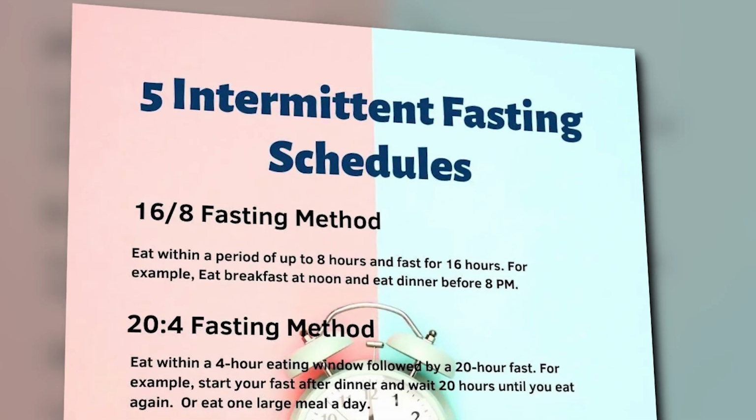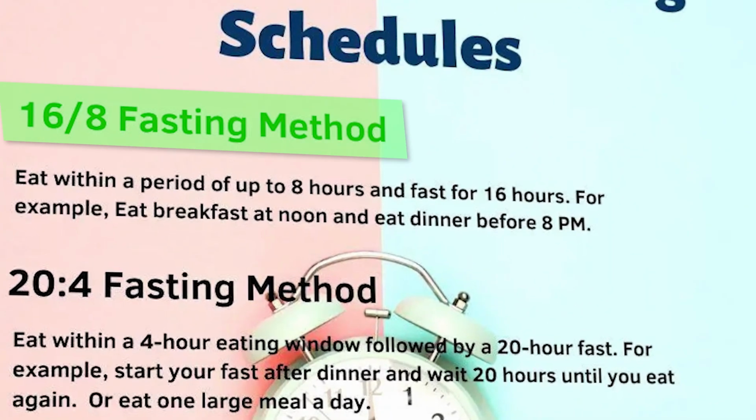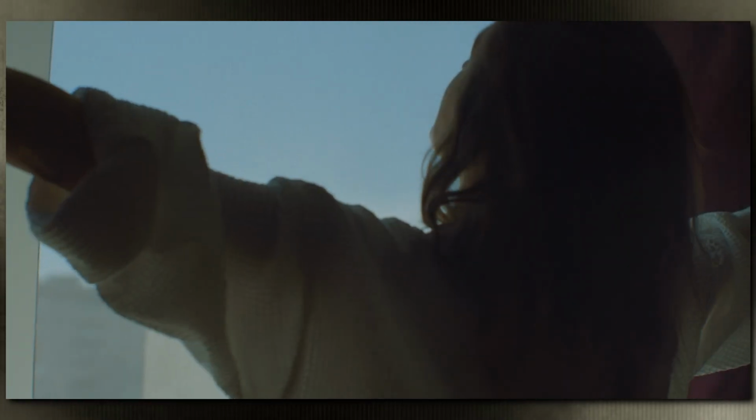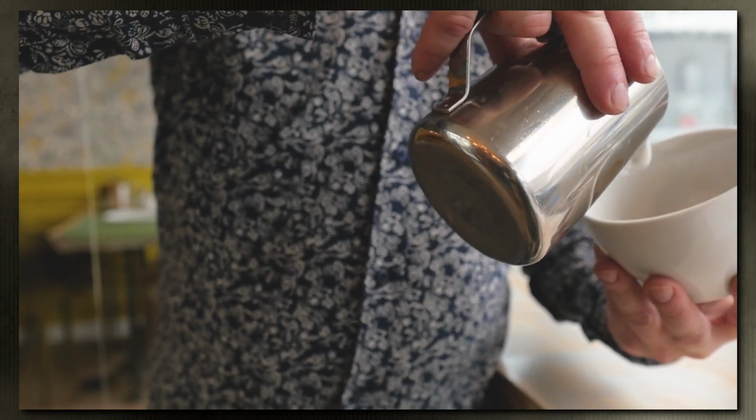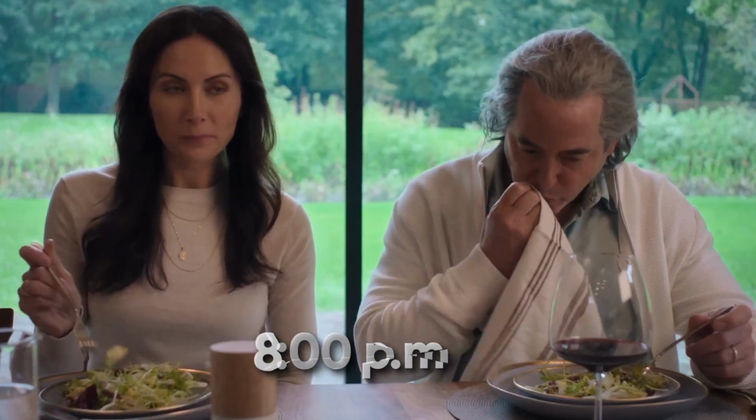Intermittent fasting is a popular eating pattern where you fast for 16 hours and eat within an 8-hour window. The primary advantage of this schedule is that you can choose when to begin and end your fast. So, if you're usually hungry in the morning, you can start your eating window right after you wake up. On the other hand, if you typically feel hungry at noon, you can begin your eating window at that time and stop eating by 8 p.m.